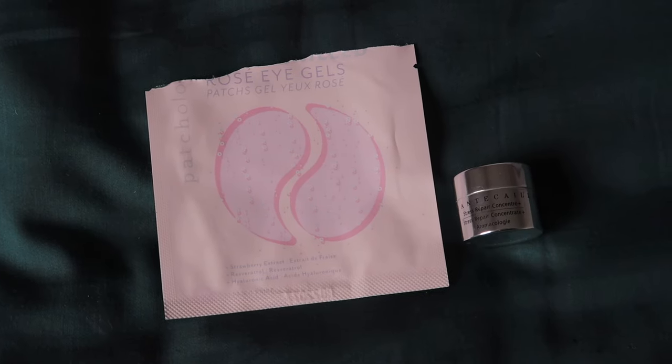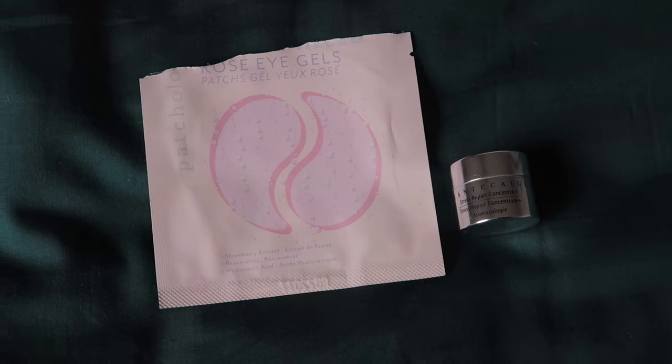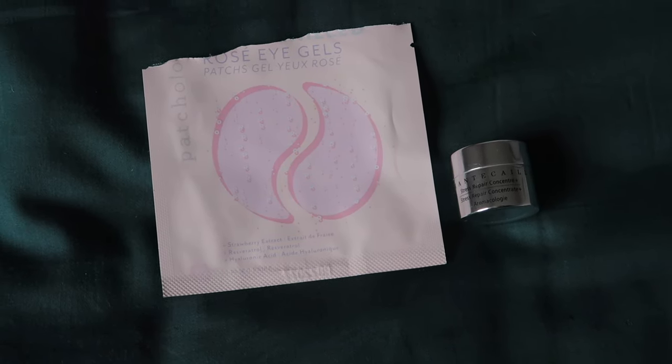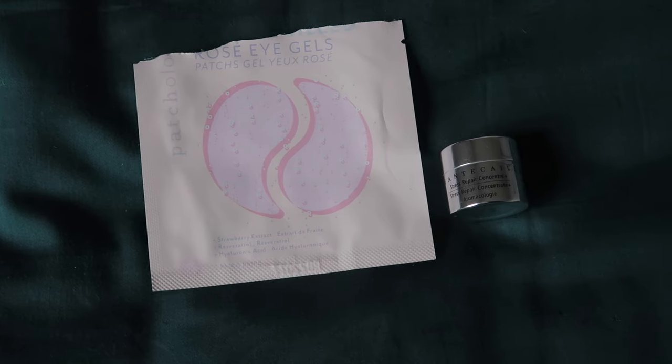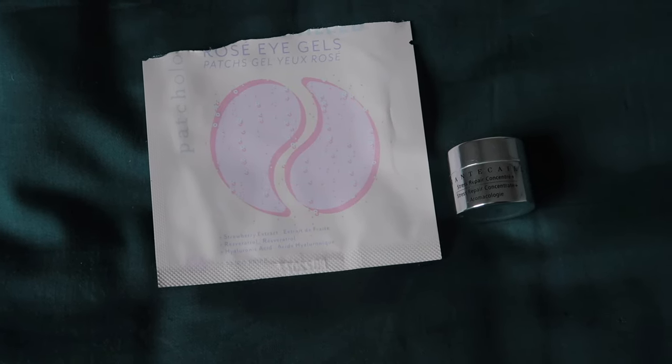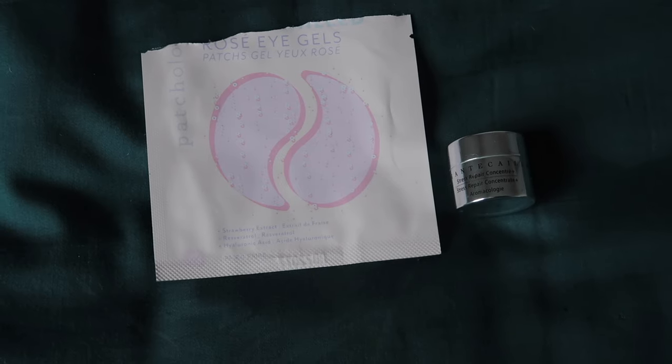I finished up 2 eye products. So first of all, the Patchology Rose Eye Patches were worth $4. I've used these sorts of things before, and I'll say what I always say. I think they're really good before an event or a night out. They're not doing anything long lasting, but I think you do see a sort of instant difference with them.